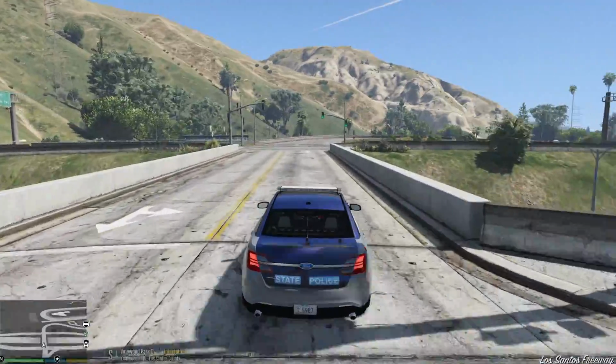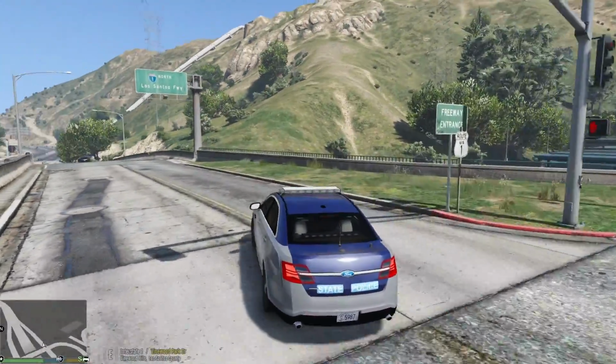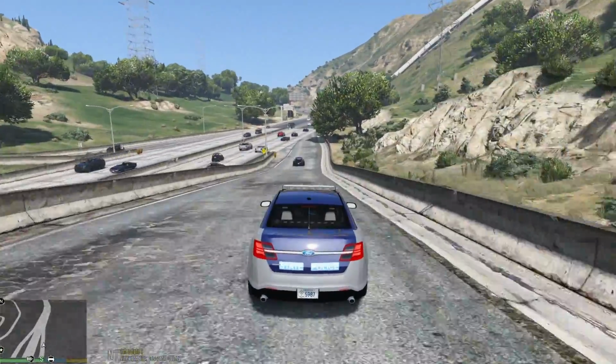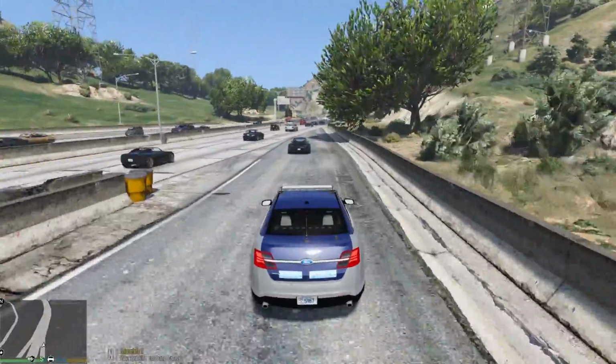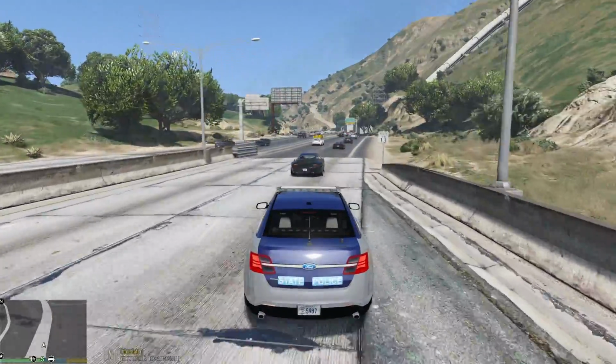Alright, we're gonna hop on the highway right here. Today we're gonna patrol mostly highways here, and we're also gonna answer any calls and back up local authorities. So let's get started.